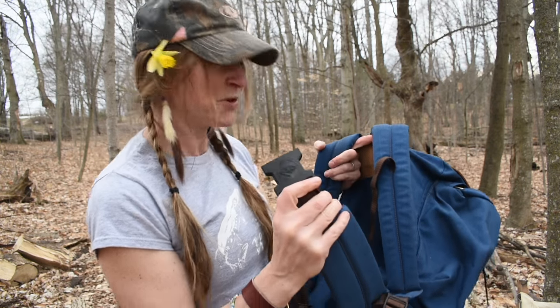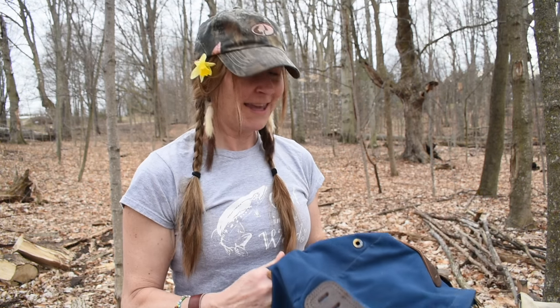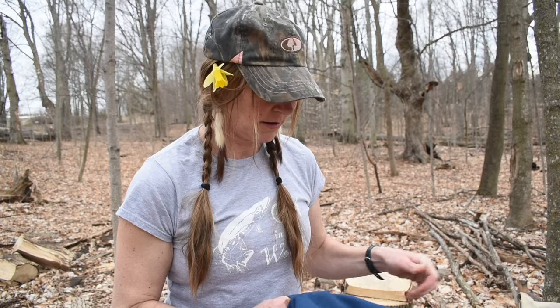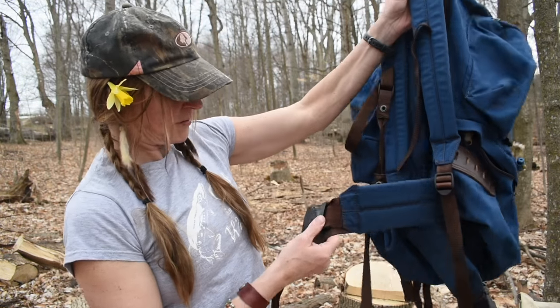This is a Camp Trails pack? Oh, I'm really surprised of that. Isn't Camp Trails like this cheap kind of Walmart store kind of brand? Oh, I'm thinking of Coughlin's, I think. Anyway, Camp Trails. Well, I had never seen that before, and there it was right on the buckle.